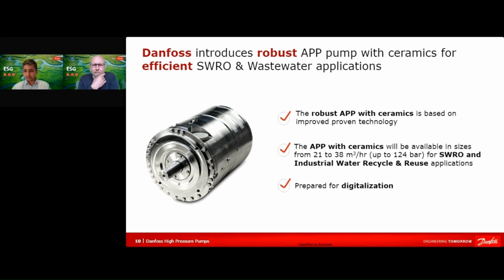The new pump is released in the flow rates from 21 to 38 cubic meters per hour. And we have made 3 different versions: one for seawater RO, one for low pressure industrial wastewater recycle and reuse, but also one for high pressure industrial water recycle and reuse. So there are different versions depending on what pressures you want to operate at.